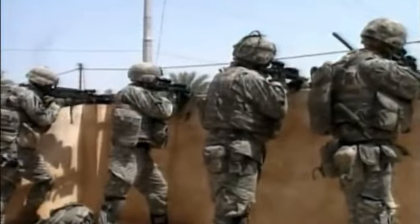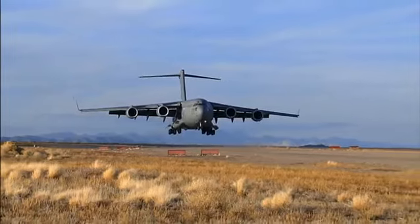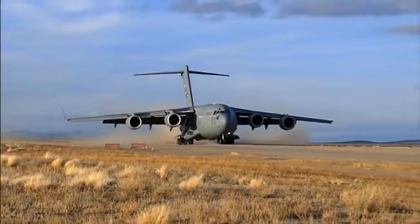President George W. Bush announces a dramatic shift in U.S. strategy, a massive surge in troops. I've committed more than 20,000 additional American troops to Iraq. 20,000 troops means a whole lot of infrastructure. So the Air Force brings in its favorite heavy hauler, the C-17.